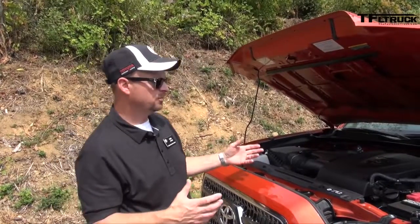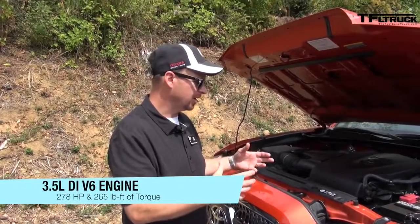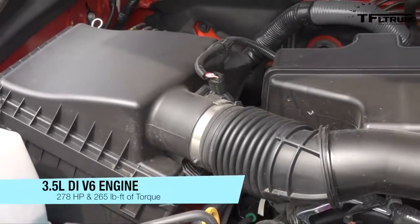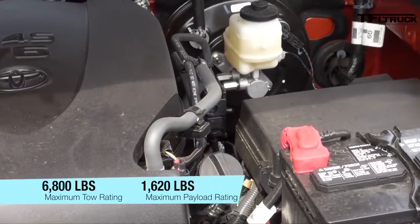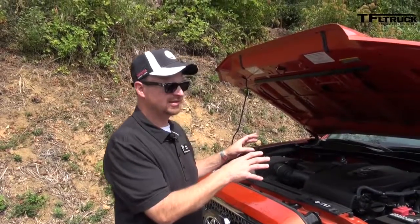This is our new 3.5 liter Atkinson Cycle V6 engine. This is all new from the ground up. The great thing about this engine is we have our D4S fuel injection technology, the latest generation. So that's port and direct fuel injection. We also have a brand new VVT system, independent intake and exhaust VVT system.